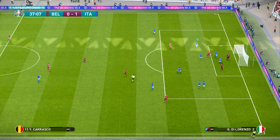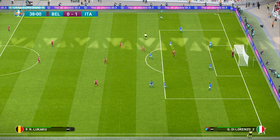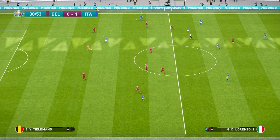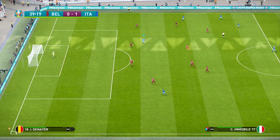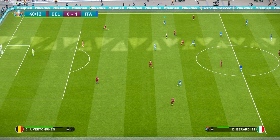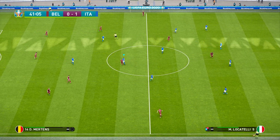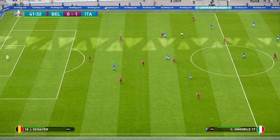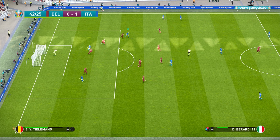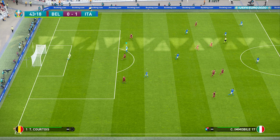There's the ball. Massive leap! It's a promising run he's making on the right. Questions were asked, but he's given the answers. Tielemans. Half time getting close now. Immobile. Berardi. Chance! Oh, and they really should have been made to pay.